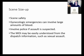Your role is to provide patient care. And quite often this patient care is just reassurance and a smooth ride to the hospital. But if you suspect that there has been a sexual assault, then you need to request law enforcement.